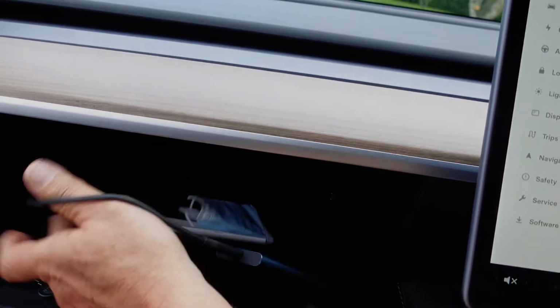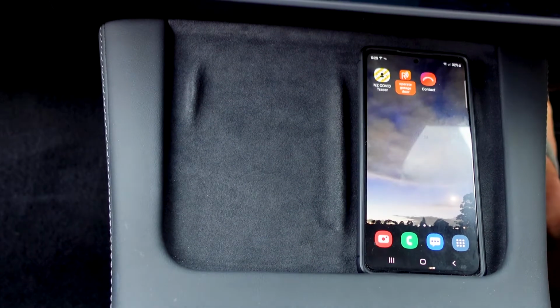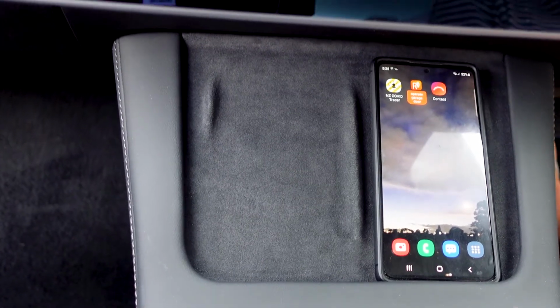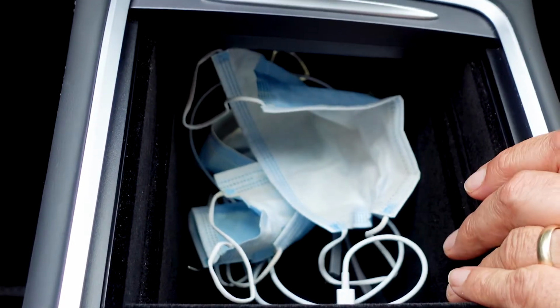And then there's a hard drive in here which records everything all the time when you're mobile. And finally, inductive charging. So your phone automatically charges as soon as you pop it on the pad there. If you want to use cables, that's also available. There's some charging ports in the front here if you've got other devices that run on USB-C or USB 3.